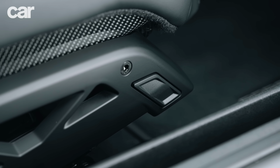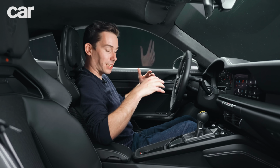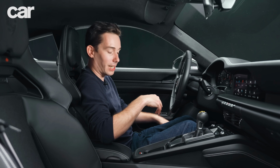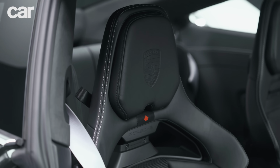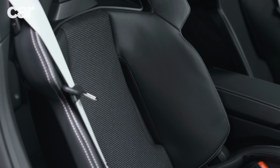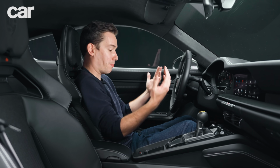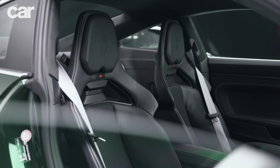You can just get the normal seats, which are 18-way adjustable, but these are fantastic, and there's not really an excuse not to get them anymore because you've got electric height adjustment and there's manual reach adjustment. There's also a thorax airbag integrated into the seat, and there's optional seat heating as well. So it's got pretty much every feature that a seat should have, but it's a bucket seat and it holds you in far better than the regular ones.